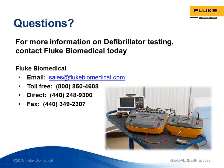Very good. Okay, another question for you. The manufacturer of the defibrillator recommends an inspection once per year. You mentioned that defibrillators should be tested twice per year. How often should defibrillators be inspected?